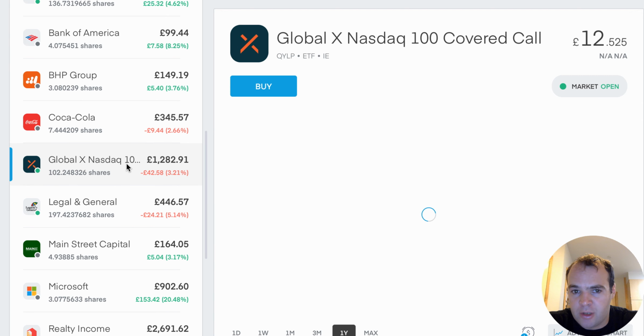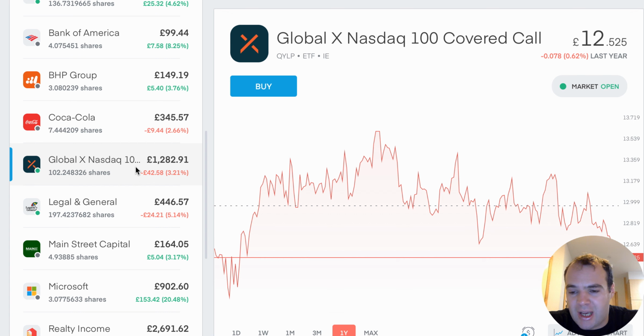This is a new one, so QYLP. The US version is QYLD. This is the UK version, pretty much exactly the same as QYLD, just the UK version, and it allows me to avoid a tax when I get dividends from this. So that's why I've invested into this one. I was in the QYLD, but then when I found out there was a UK version and I could avoid a tax, I sold that and then bought into this one.